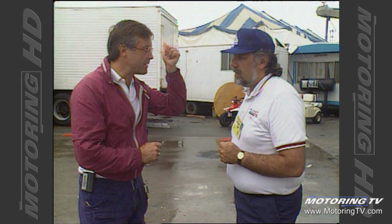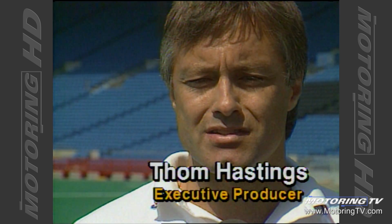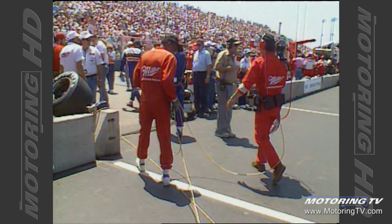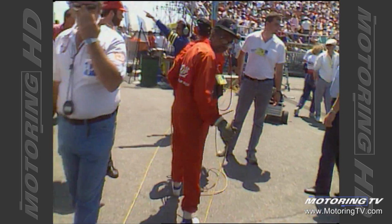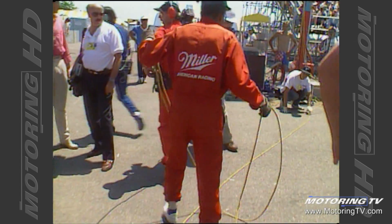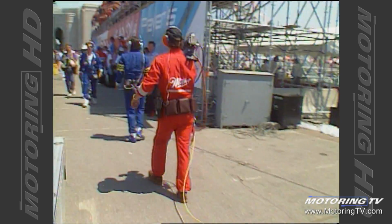Tom Hastings is responsible for bringing the entire package to air. Once race day hits, my specific function is just to more or less oversee the entire operation, make sure that everything is going smoothly, everybody's doing their job. I'll take control of our pit announcers. In other words, I'll be in communication with them, and whenever they have anything that they want to sell to us to go over the air, they'll go through me, and I'll pass it on to the producer.